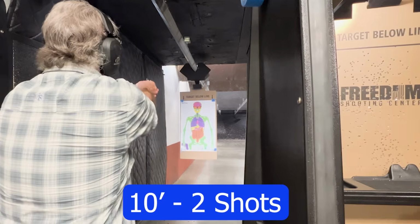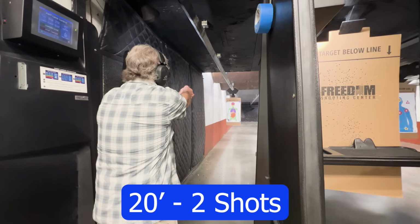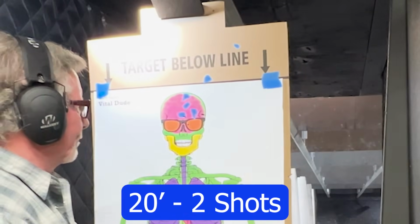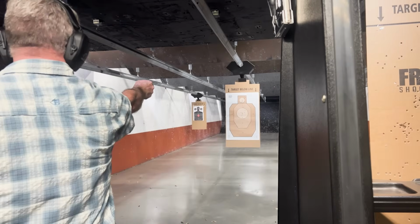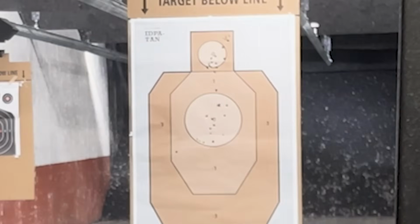So I started at 10 feet, took it back to 20 feet. Again, decent group. Said, okay, let's just get crazy. Took it back to 30 feet. You can see the results on that for yourself. Also I fired it from the pocket at 15 feet. Draw, cock, bam, shoot one-handed, and you can see the results of that.